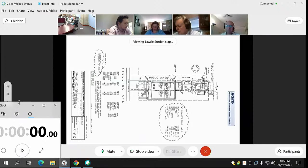The immediate next-door neighbor has a deep concern about seeing nothing but a wall from that side of his house and the impact that will have. He described it as an impact on his life because the house is small and the wall that you're proposing is large.